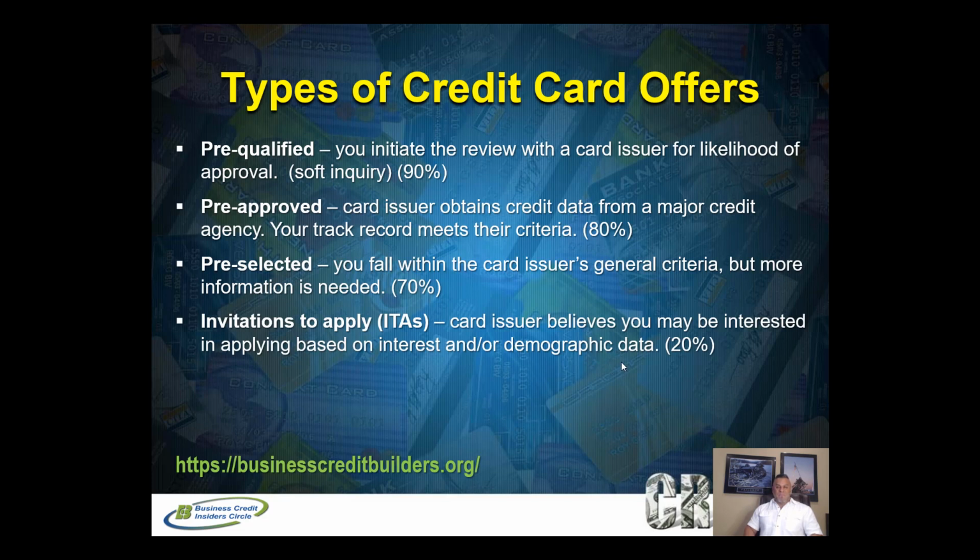Invitations to apply. Some cards out there will only allow you to apply if you have an invitation from the credit card issuer. This is where a credit card issuer believes you may be interested in applying, and they send you an invitation to apply, also known as an ITA. And they base that data on maybe interest that you have, demographic data, etc. That's a very broad offer of people when they send these invitations to apply. So you have a very low potential of getting approved for those types of invitations.